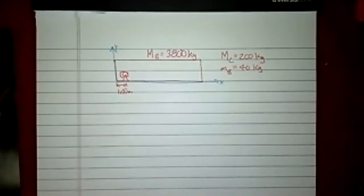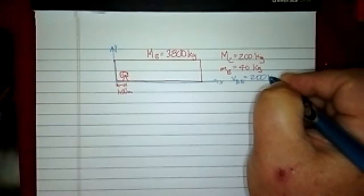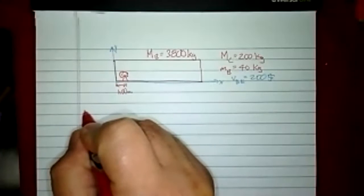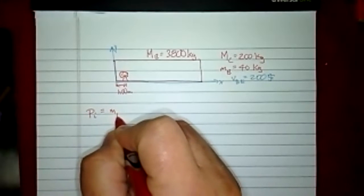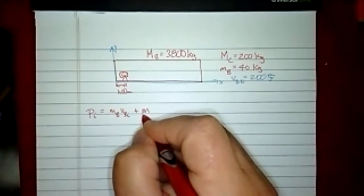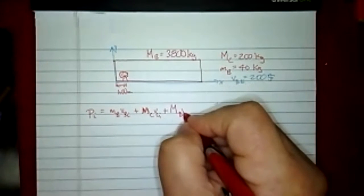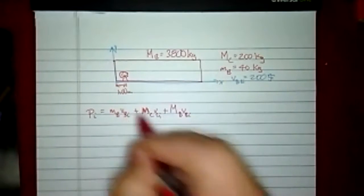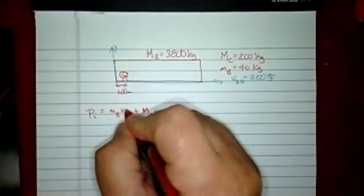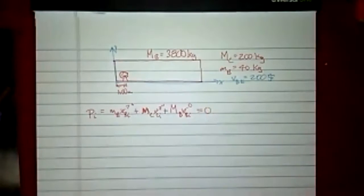All right. So what we're going to do is assume that the cannonball is actually fired at a velocity relative to Earth equal to 200 meters per second. So I'll call that the velocity of the ball relative to Earth. What I know is that initially the momentum, P_i, is equal to the mass of the ball times the velocity of the ball initially, plus the mass of the cannon times the velocity of the cannon initially, plus the mass of the box times the velocity of the big box initially. I realize now I used a bad subscript because the B occurs twice, so I'll use a lowercase b from now on. But in each of these cases right now, that velocity is 0, 0, 0. So the total momentum before the cannon being fired is equal to 0.